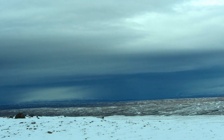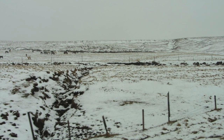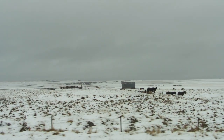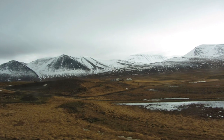Snow and ice are something we may not be able to see for too many more years as the planet warms up. Horse farms in the distance, with small herds of the shaggy Icelandic horse grazing on the shaggy grasses that look much like their manes.